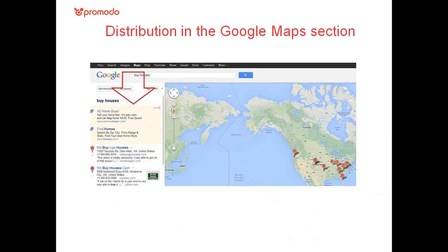Then the next form of delivery is Google Maps distribution. Your ads may simply appear in the Google Maps section. So this means that if a person searches something in the map search, and your ad corresponds to a customer's search term and target location, it may be shown to a customer, and it may be useful for you.